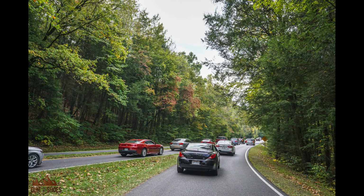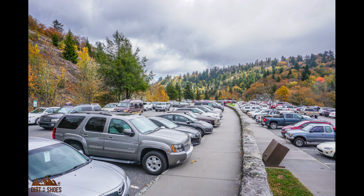But if you come with a plan, if you know when to be where, you have some good timing planned out, then you won't feel like you're just stuck in crowds all day. I do recommend trying to avoid weekends if you can. You get a lot of people coming through here. A lot of them actually don't really get out to hike. A lot of people like to drive through this park during the fall, and so the roads will feel really, really congested. But you can still hit the trail and a lot of times still find solitude.